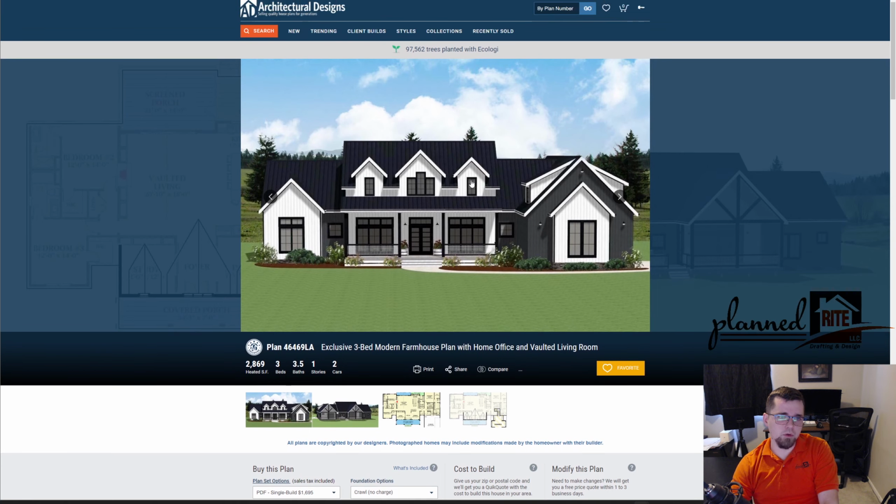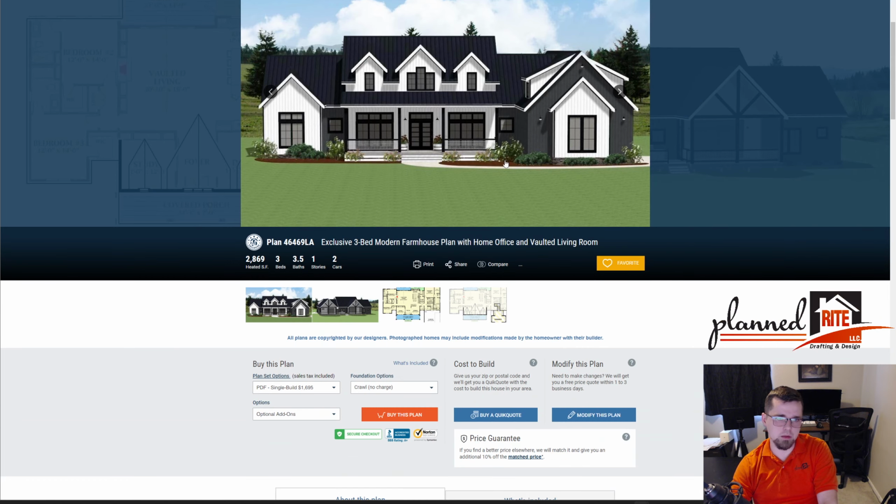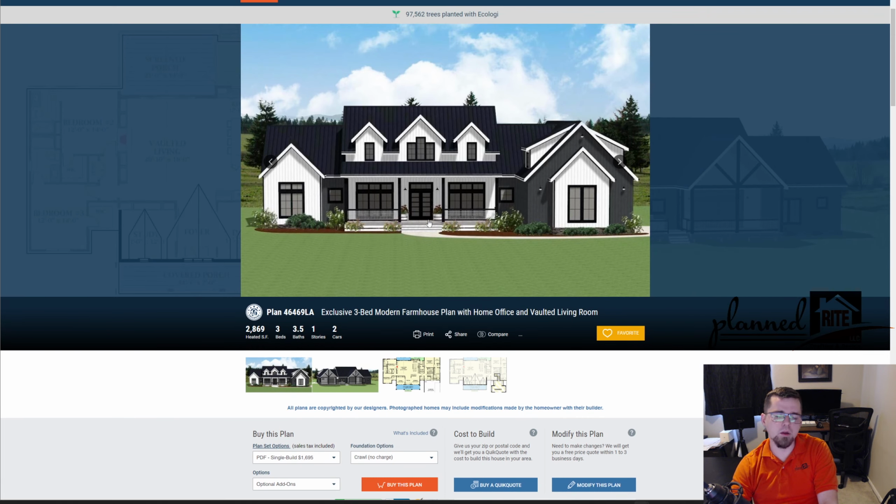I do like the dormers. We did a design for the Gillespies that wrapped up. They finished the build just a couple months back and had a similar look here in the front with that lifted dormer. They only did one in the middle, but similar look, very pretty design. So I do like the design.